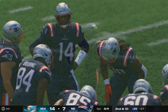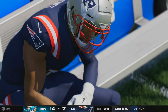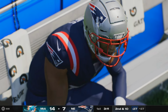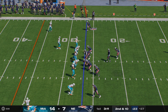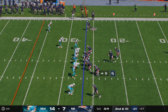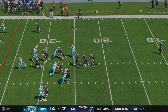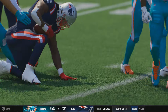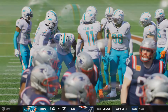Yeah, that one drops down incomplete. Good coverage there. Forced the ball free, and it's second down. From the gun, it's Stevenson. And he'll push his way forward to about the 32. They get six. That'll leave them with third and four.